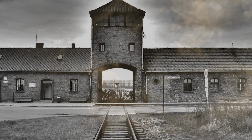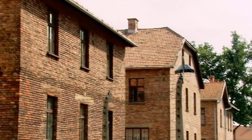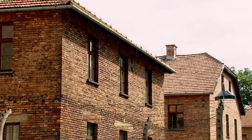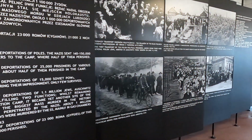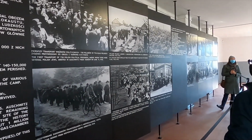The museum and memorial are approximately an hour away from the city center by car, but well worth the drive, as walking around the area offers visitors a deep and sensitive insight into the inhumane conditions brought about during the Holocaust.